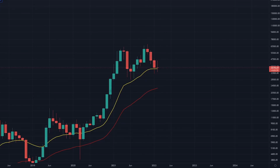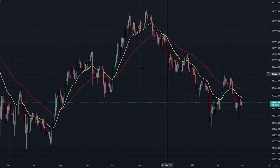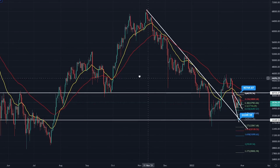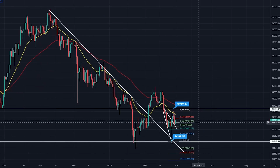You know, one thing we have done though here for Bitcoin, which I do like, to be honest with you, is we've broken out of this downtrend just there, okay, and I've shown you this before. We've got this downtrend, you know, coming down, and we've broken out, and what we've done, we've fallen back to it as support. Look at the wick just there. So that's technically quite a bullish statement from Bitcoin.